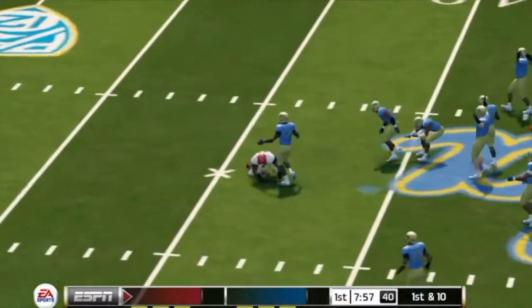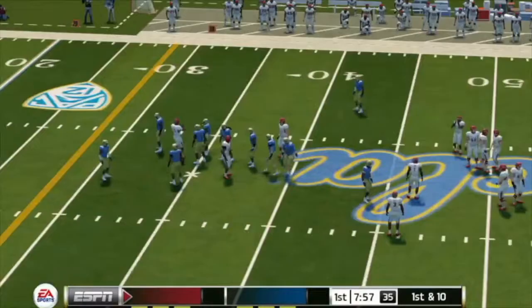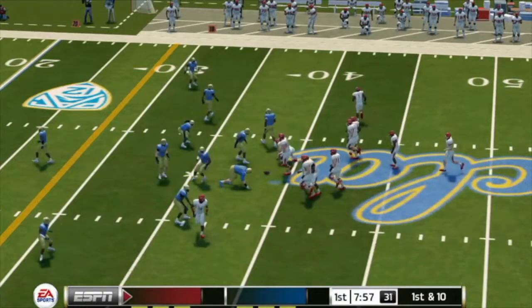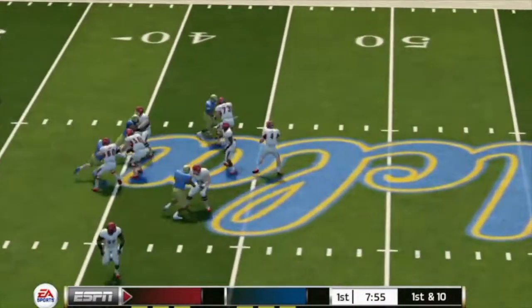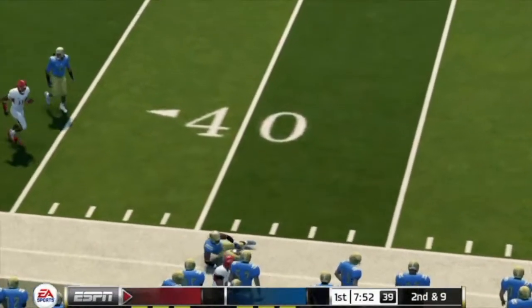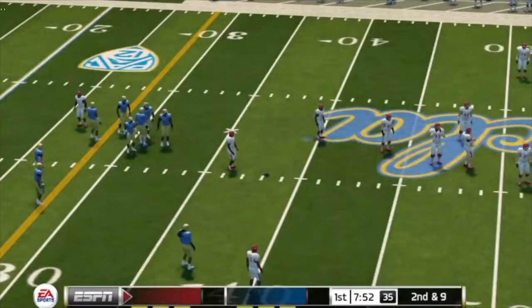He's taken down around the 39-yard line. Boy, when you can rely on your tight end to move the chains, you've got a big-time advantage over any defense. Knocked out of bounds at the 38-yard line. Jensen picks up about a yard with that completion. That brings up second and nine.